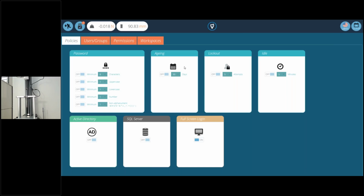There is also a password aging that allows these passwords to expire over a certain period of time. And again, that's something that the administrator can set, whether it's a 30-day password expiration or 60-day or 90-day, at the end of which each user can then either reset their password, or they have to go through the administrator to get the administrator to reset their passwords for them. Again, sticking to the same theme of security and allowing as little password breaches as possible.